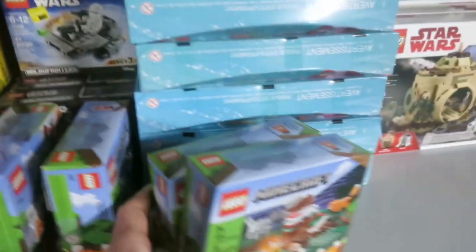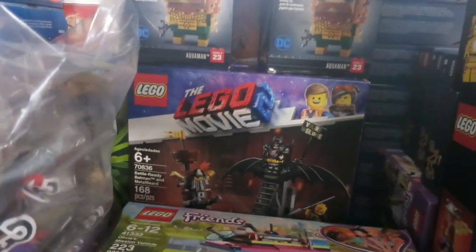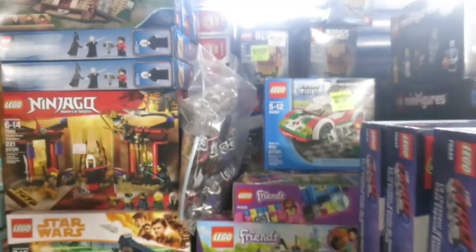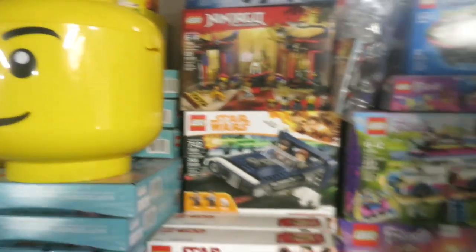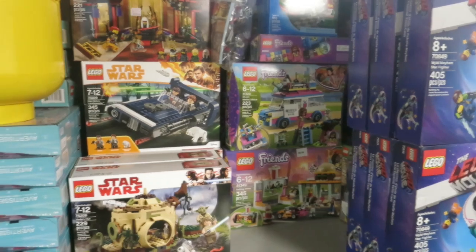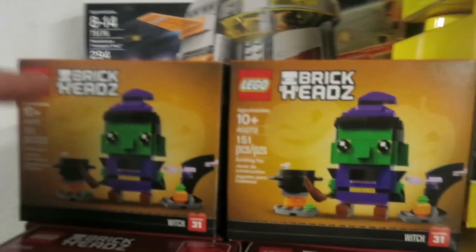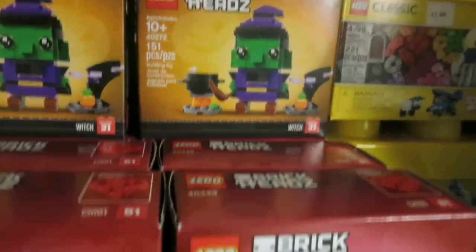Let's see what we have. So we ended up getting a total of 9 of these now. I don't know what's back here. There's those back there somewhere. And then the brick heads, where did I put all those? I have no idea. That's how crazy things get here. Oh, they're right here. Alright, so now we have 8 of the witches, and we have 10 of these.